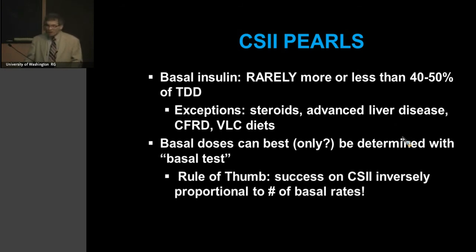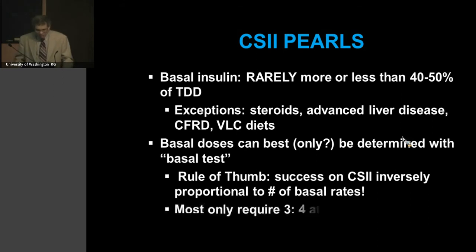And as a rule of thumb, the success on an insulin pump is inversely proportional to the number of basal rates. We have patients coming in literally with 14, 16 basal rates, which is ridiculous because when you change a basal rate, it takes 2 to 4 hours before you see a change in the glucose. So you just don't need that many basal rates. Most patients require 3, at the very most 4.